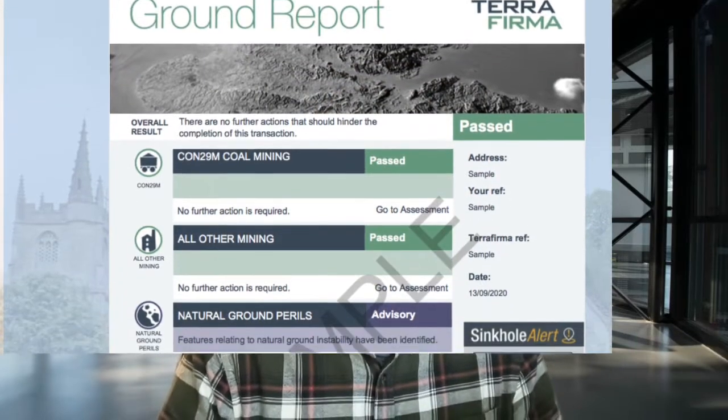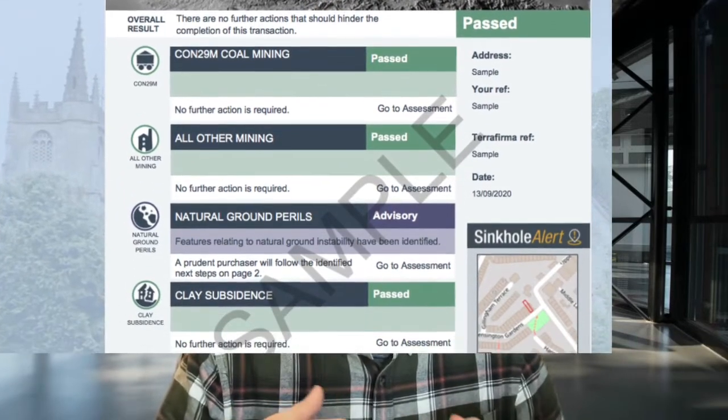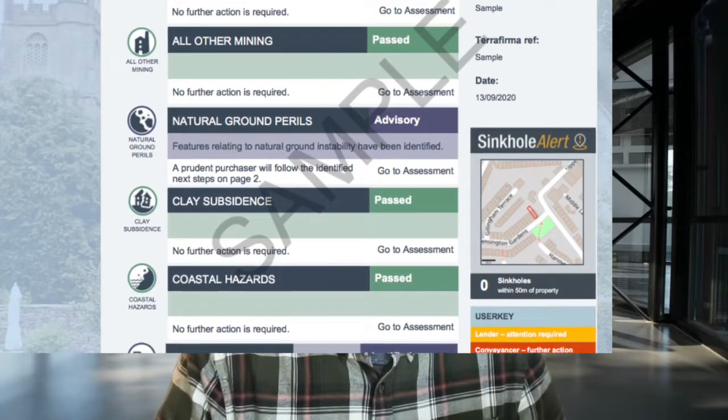Today I'm just going to talk about the ground report that we offer and give you a little bit of an insight as to what they're all about and why you might find one of interest when looking to buy a property. They are all about ground risk. Not much is told to you about what lies beneath or in the vicinity of a property, and the ground report helps you to understand those sorts of risks.